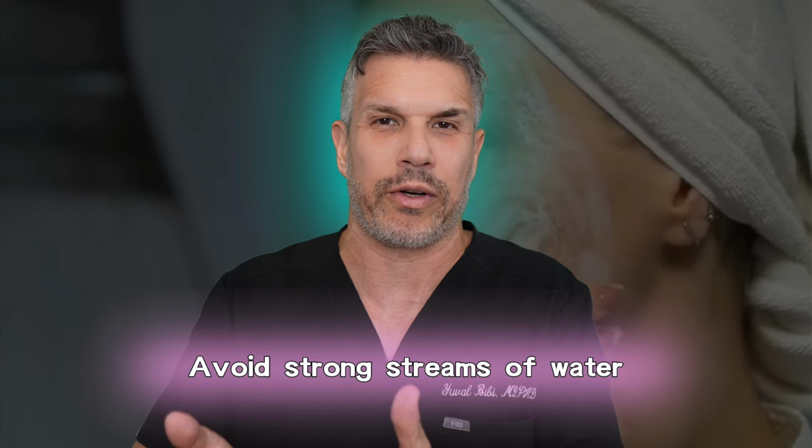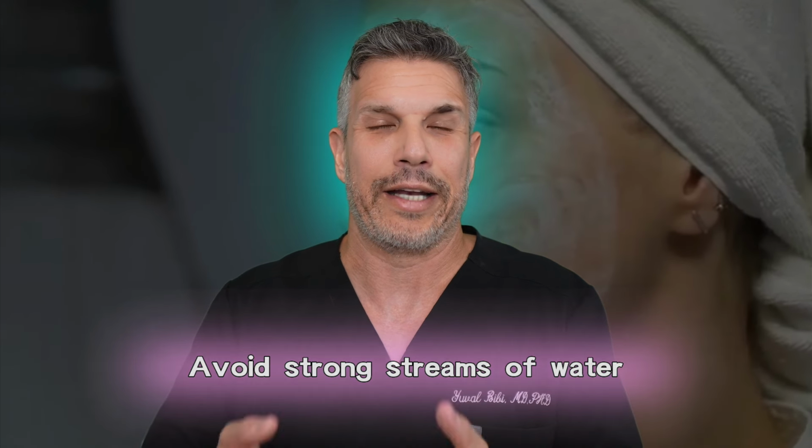Avoid strong streams of water. Many women like to use strong streams of water to clean out the vagina and wash things out. That is actually an ill-advised way of handling things. It could abrade, irritate, and tear up the mucosal surface, leading to more sensitivity and potentially more irritation or other conditions that could affect the area. Your best bet, if you want to wash the inside of the vagina, is to use a weak stream of water and to watch the temperature again, keeping it lukewarm or even cold to make sure the mucosal surface is not further irritated by high temperature.